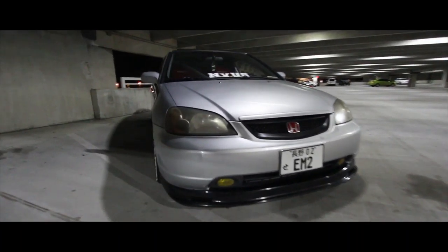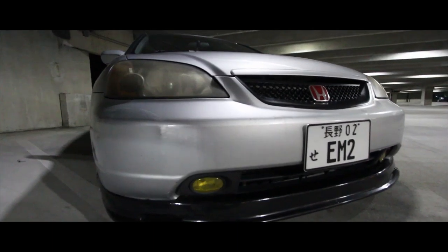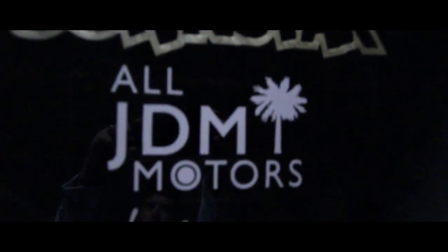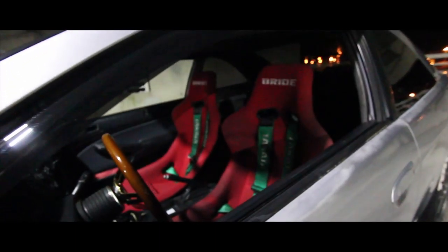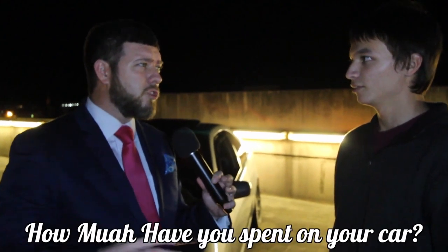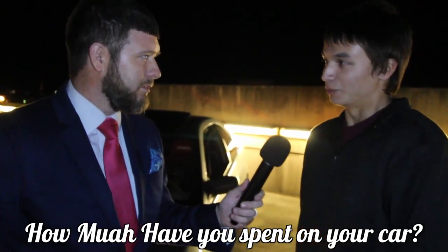Now we're with Michael in his 02 Honda Civic. It's a little bit older in the bunch, but still a beautiful car. Michael, tell us, what do you got going on with your car? Let's see, as far as exterior goes, I got the Mugen front lip, black Kawasaki headlights with amber corners. I got the RS style front grille. As far as interior goes, the interior is completely redone. It's got RSX Type R carpet, two Bride seats, Takata harnesses.